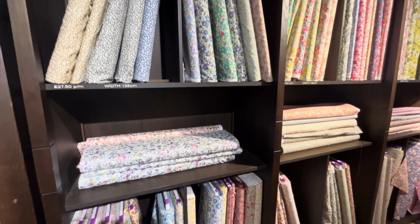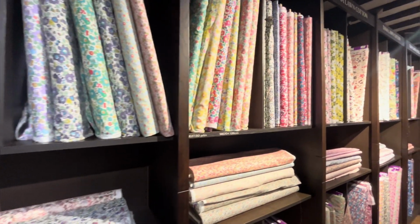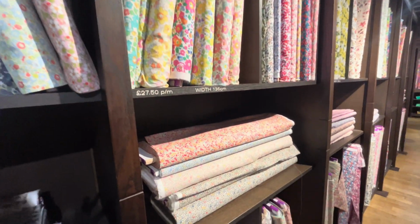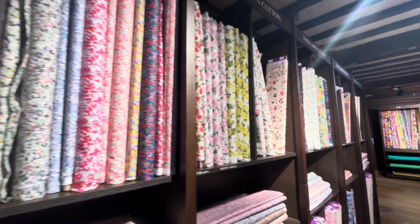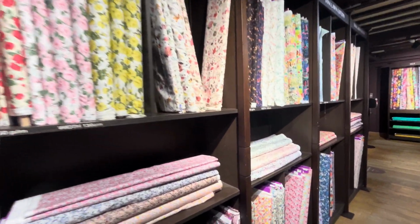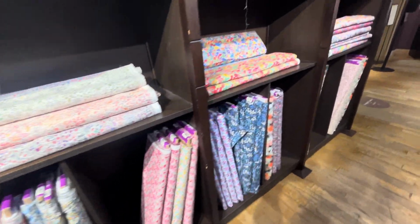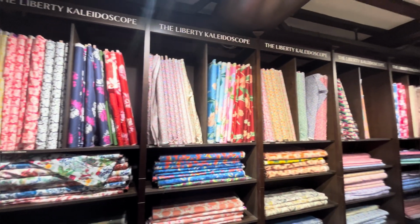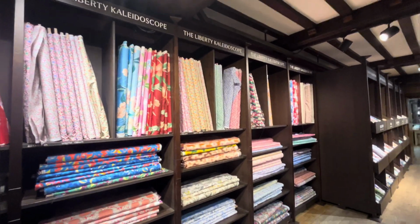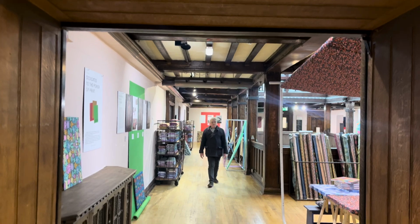And then next door, I went and checked out the Tana Lawns, obviously. I couldn't go without looking at those. Betsy, Capel, Wiltshire, Margaret Annie, Carline Rose, in all their glorious colourways. And I also had a look at the Liberty Kaleidoscope collection, which is their most recent spring-summer collection, which you'll know if you've seen my previous video.